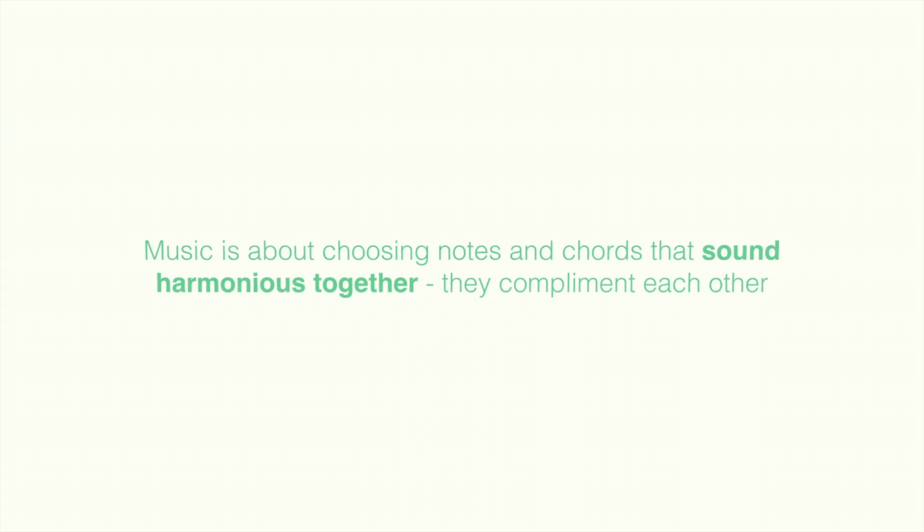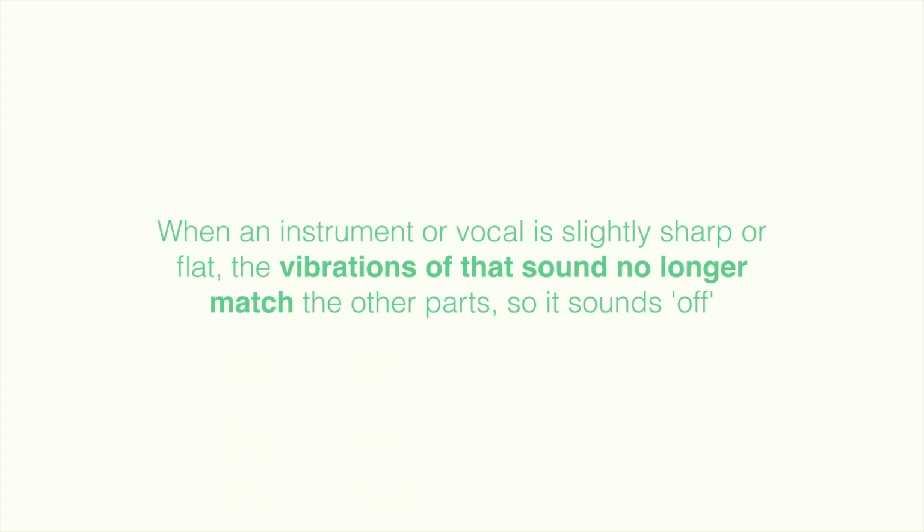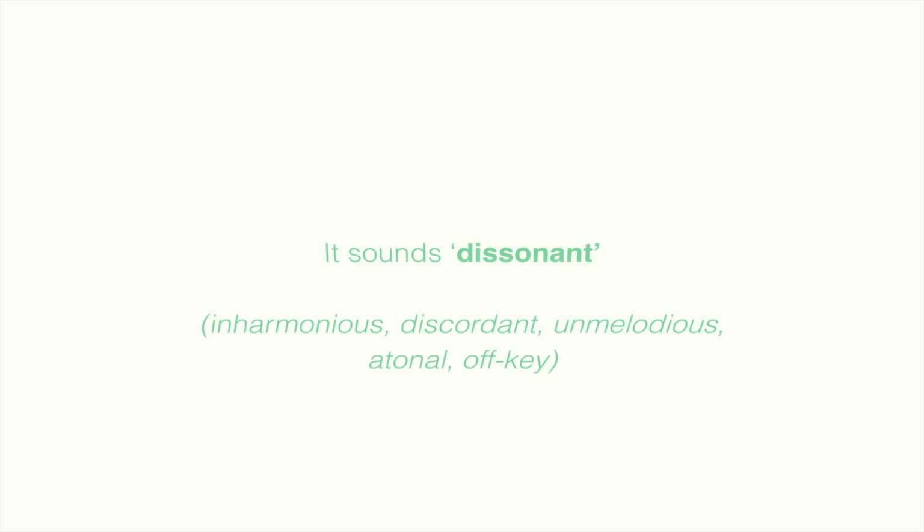Music is about choosing notes and chords that sound harmonious together, so they complement each other. They essentially vibrate in harmony. But when an instrument or vocal is slightly sharp or slightly flat, the vibrations of that sound no longer match up with the other sounds in the song, so it sounds a little bit off, it sounds dissonant.